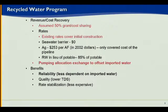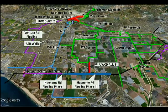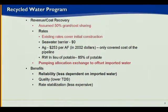Again, because of the drought emergency ordinance, that's something we haven't been able to take advantage of, but hopefully, in the near future, groundwater conditions will improve, and we'll be able to start seeing some savings in the program from that. And then the key benefits were reliability, again, less dependent on imported water, and quality in terms of lowering the TDS, and then rate stabilization. So water that would then be less expensive than imported water in the future. And we're right about the cross point right now where the imported water is becoming more expensive than recycled water. So we're kind of crossing that point right now with the rates.